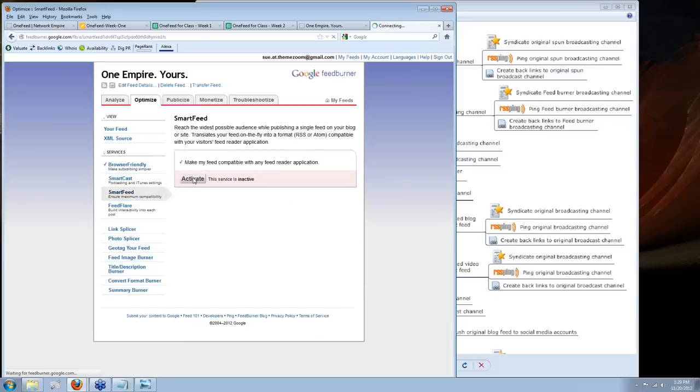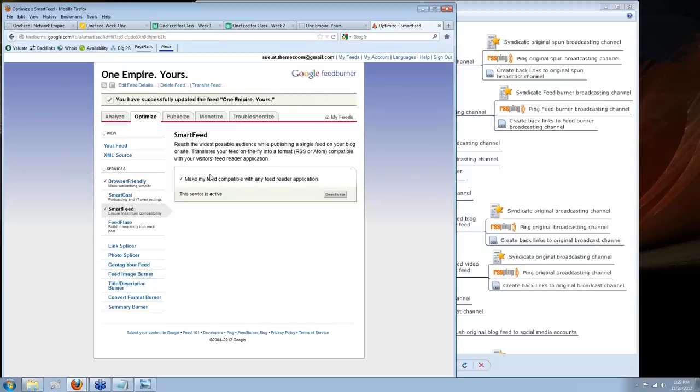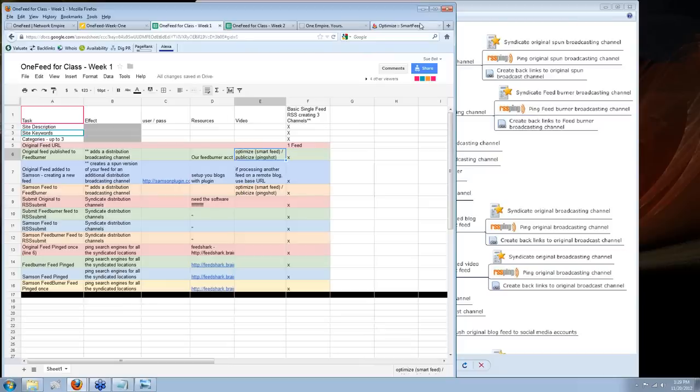What smart feed does is make my feed more widely accessible. Depending on who's trying to access it, if they're looking for either an RSS or an Atom feed, those are two different standards, FeedBurner will automatically give them the format that they want to see it in. And then the other thing that I want to do is publicize and ping shot.